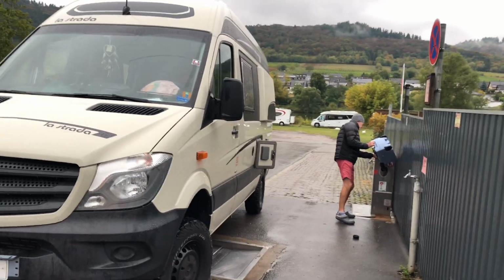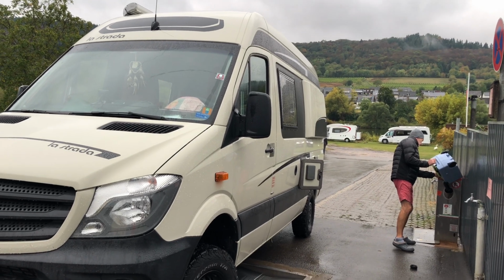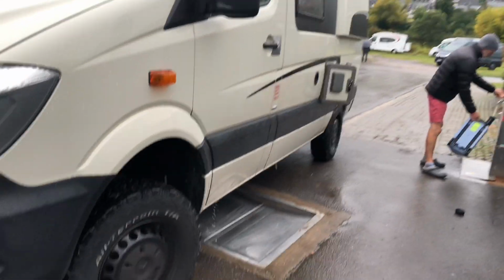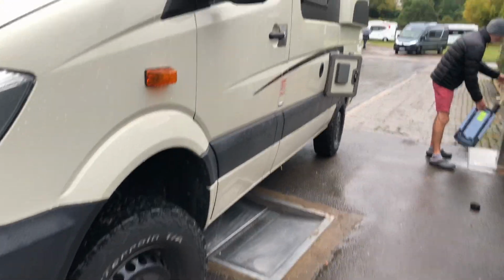So this is a German emptying point, a dump point, service station, service area, whatever you want to call it, on a Stellplatz. A Stellplatz is a dedicated overnight motorhome parking area, which we've just come away from there. But yeah, this is the dump. So thrown in the ground, very typical of what you get in Germany to empty your waste.